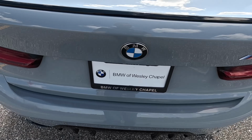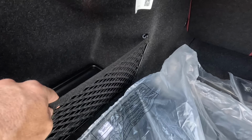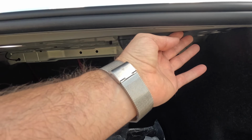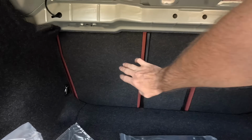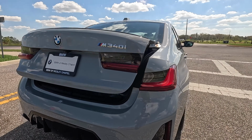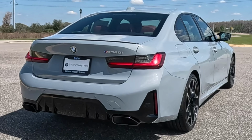Power trunk lid going into 16.9 cubic feet of storage. You get a net here that can hold more goodies because that is a deeper storage pocket with bag holders. Split fold the rear bench by pulling these tabs. It's going to fold out at a 60-40 split, or you could do a 40-20-40 split, and that will increase the cargo capacity. We have the B58. We need to go inside, start it up, so you can hear that exhaust note.